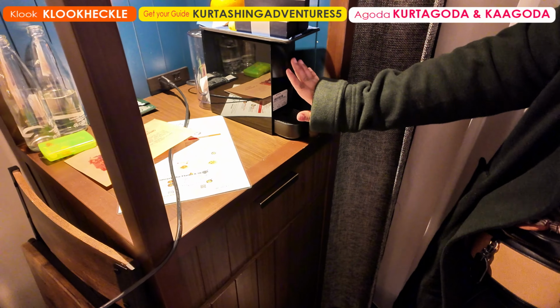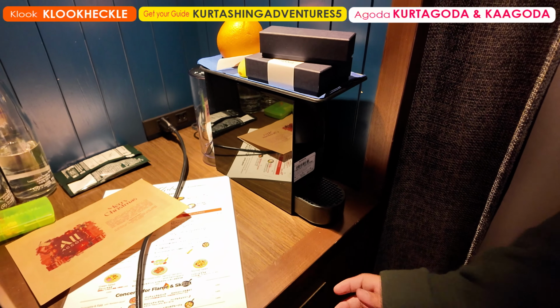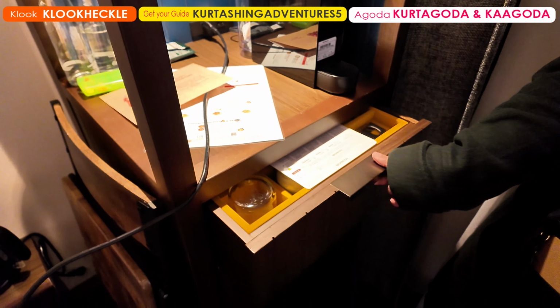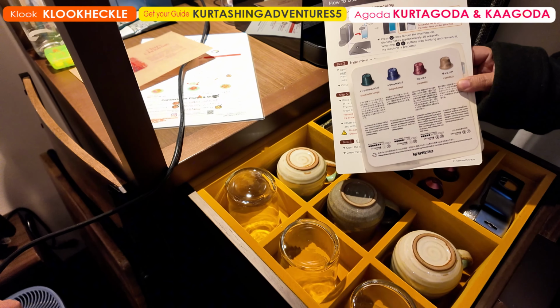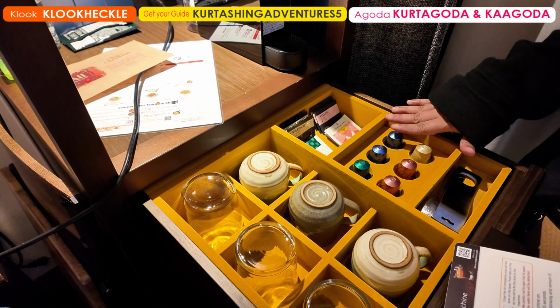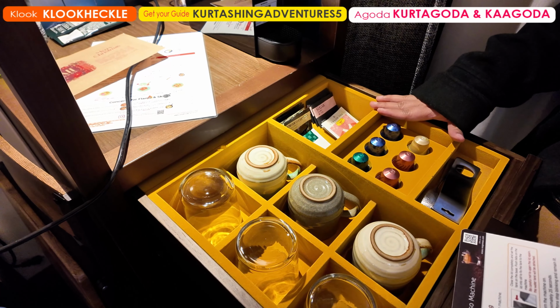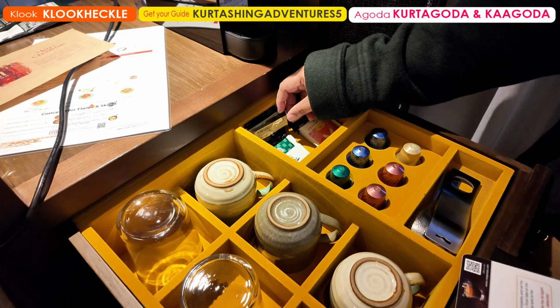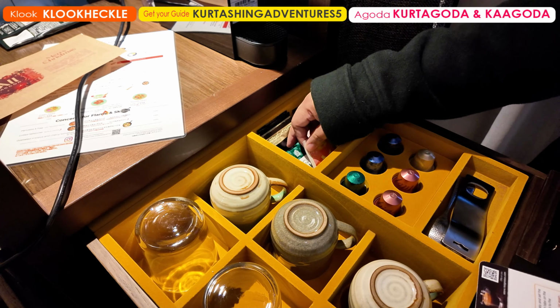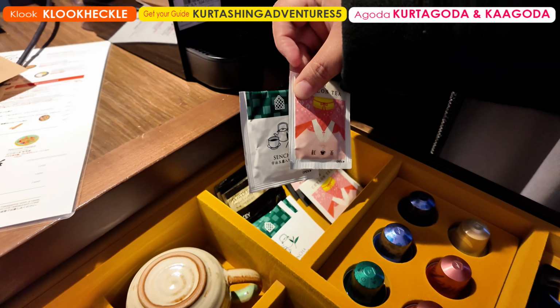So, meron na din dito na espresso machine. And then, yung mga gagamitin nyo for your coffee is nandito naman siya sa drawer. So, meron na ding manual on how to use the Nespresso machine. And meron na din sila ditong provided na iba't ibang capsule. A total of 6 capsules here. And meron na ding powdered cream, may sugar. Meron din sila 2 kinds of tea.